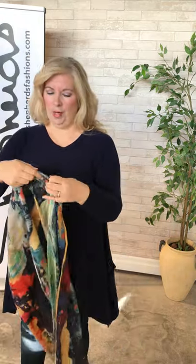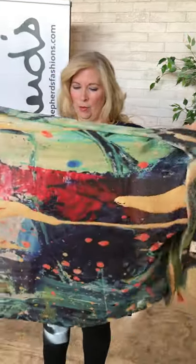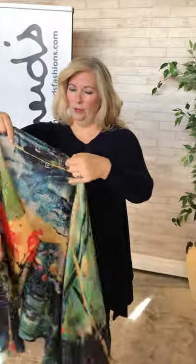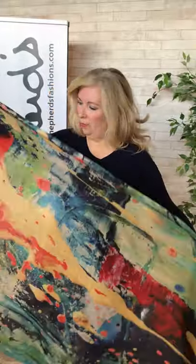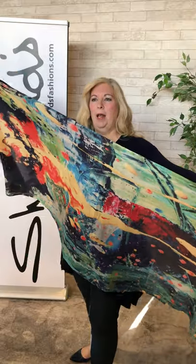So this one is perfect paired with denims. It's really great, really pretty. It's a great scarf for a denim outfit. So if you're a casual girl and you don't wear a lot of scarves, this is one that you can wear with your jeans, which is great. I'll show you what it looks like. You can see it's almost all denim-y, with a little bit of the reds and yellows, a bit of this coral. Again, it has almost like a paint splatter look to it.